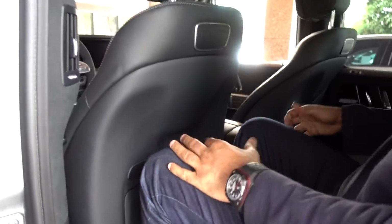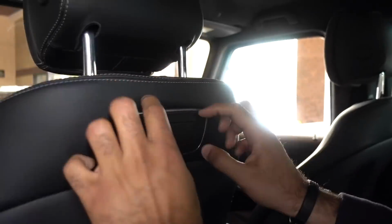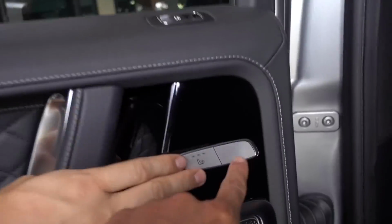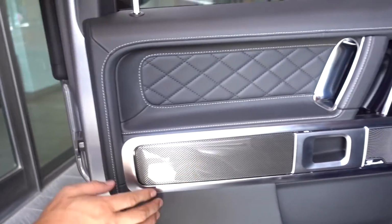Holy shit! Oh, we're good. What is this? Hang on, don't break it yet. And you have butt warmers, and I'm guessing you're gonna get heat coolers. Hang on, did I say heat coolers? Seat coolers. Yeah, right there. I love the new doors.